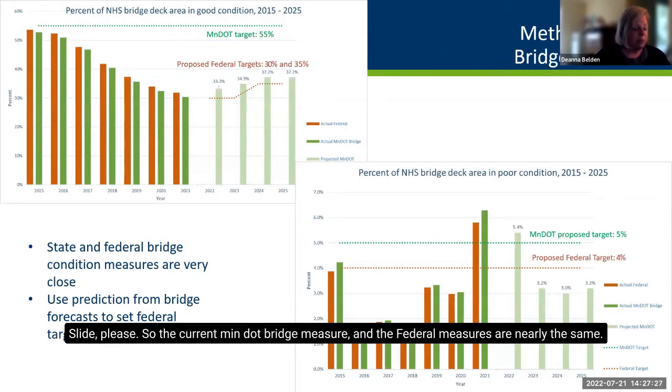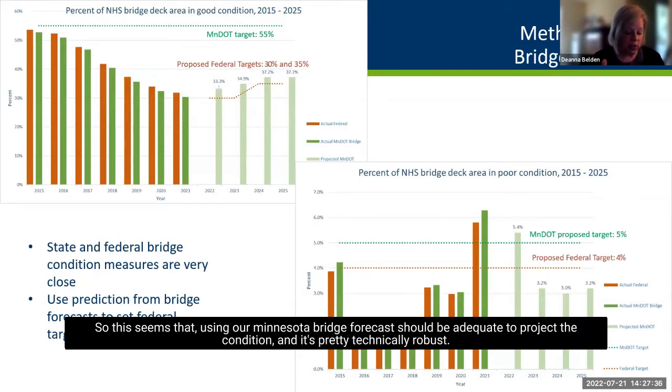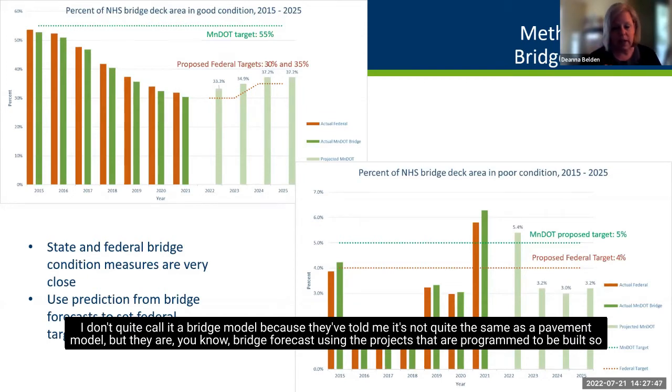The current MnDOT bridge measure and the federal measures are nearly the same. I show the two together with the orange and green bars to show that they're very close. So using our Minnesota bridge forecast should be adequate to project the condition, and it's pretty technically robust. I don't quite call it a bridge model, because they've told me it's not quite the same as a pavement model, but they are bridge forecasts using the projects that are programmed to be built.